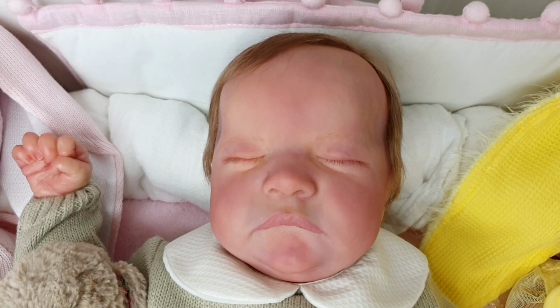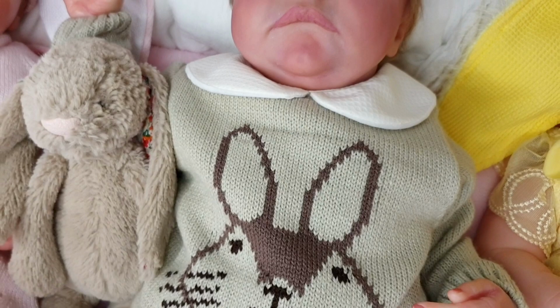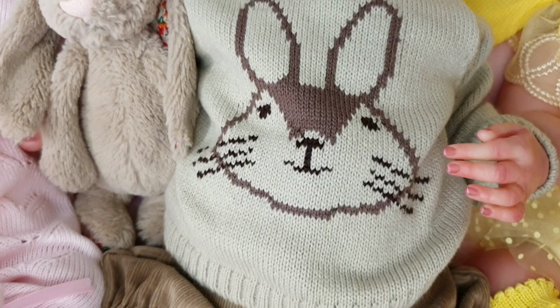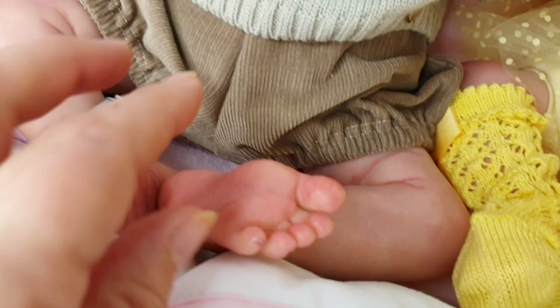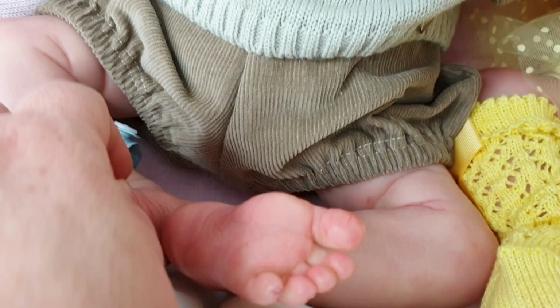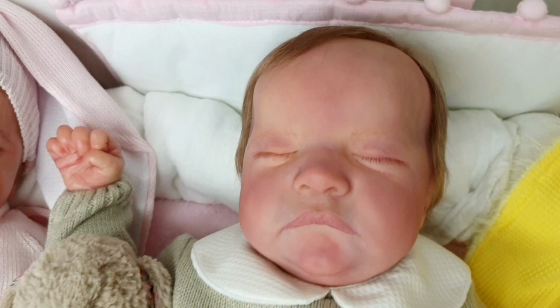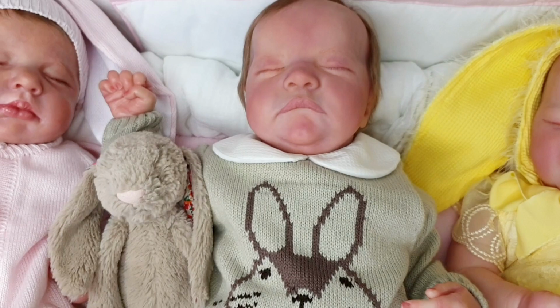Benjamin James is wearing one of my favorite baby clothing brands. This is Juliana. I absolutely adore the little brown bunny on the front of his jumper. I love the Peter Pan collar. And he has these sweet little pants to match. I've kept his feet bare because he just has the sweetest little tootsies. Didn't put any sockies on him. And he's our only boy reborn doll in the nursery. He's such a little precious man, aren't you? Yes, you look gorgeous. And he's holding his little matching beige bunny. He just looks so sweet. Oh, you're so precious, BJ.